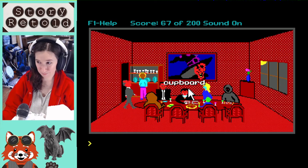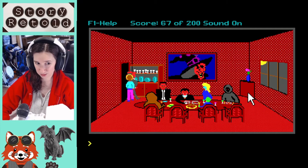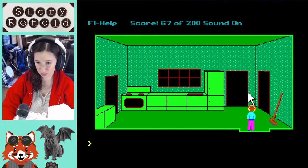Save game. I'm liking the save game option. I haven't tried loading it, so I don't know how safe it is to do so. Oh, it's the kitchen! I forgot about the green kitchen. Look, room. From the looks of it, this is the kitchen. You can hear the sounds of a feast or something going on in the room to the right. Okay, so if I come through this door right here, yeah, that's the kitchen. Okay, that's the door there.